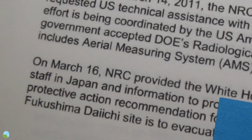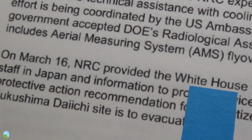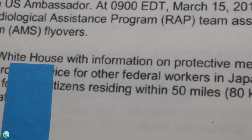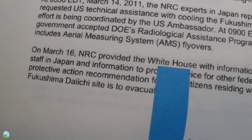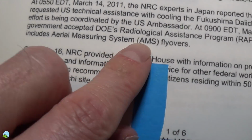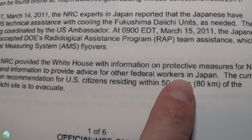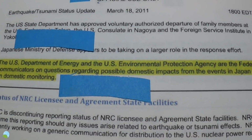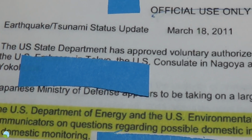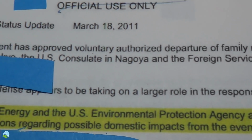Now over here, look what it states. On March 16th, that's the day before he gave his speech, NRC provided the White House with information on protective measures for NRC staff in Japan and information to provide advice for other workers in Japan. The U.S. State Department has approved voluntary authorized departure of family members.